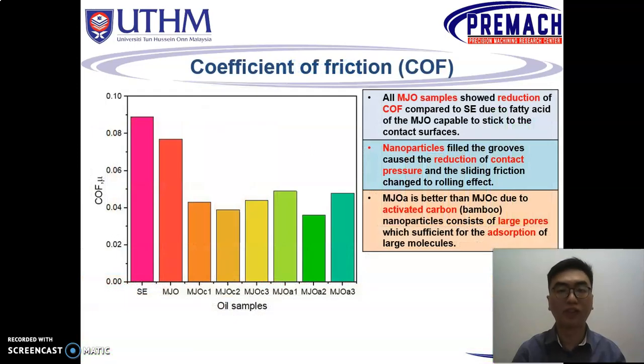And for the coefficient of friction, all MgO samples show a reduction of coefficient of friction compared to the synthetic ester because the fatty acid of the MgO sample is able to stick to the contact surface. Nanoparticles fill the groove, causing the reduction of contact pressure, and the sliding friction changes to the rolling effect.